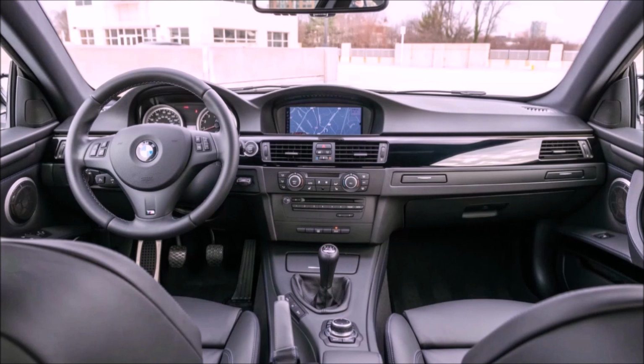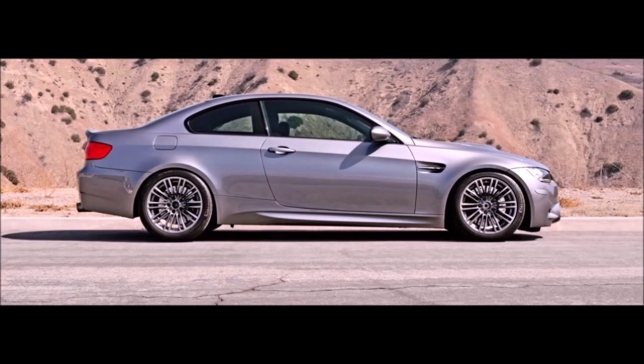Yeah, I'd like to trade that in and get a 911 or something like that, but a 911 is double the price. Is it double as good as this car? I'm not sure, because 911s don't come with V8s.